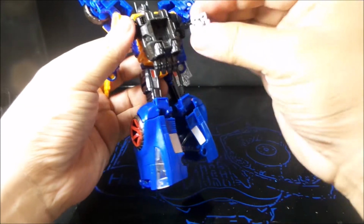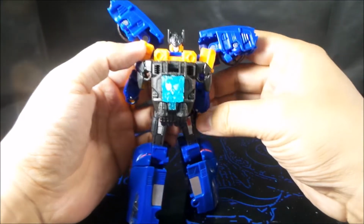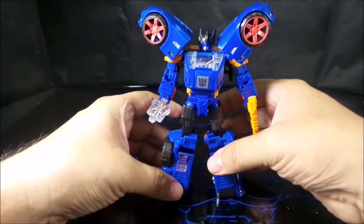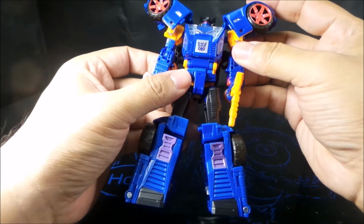So there is that. And then, of course, you know, the Prime Master. And he has belly armor. Rub my belly, rub my belly. But, yeah, he's cool. And for an exclusive, for being $25, I think it comes out to $27 shipped. If you have Prime, that is.